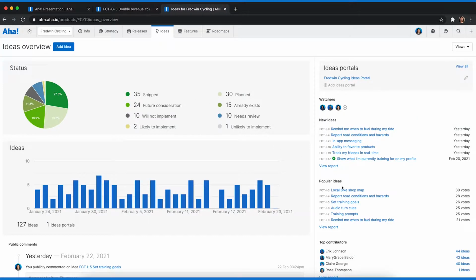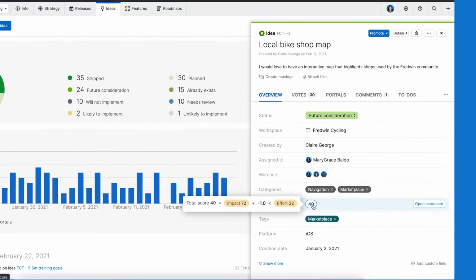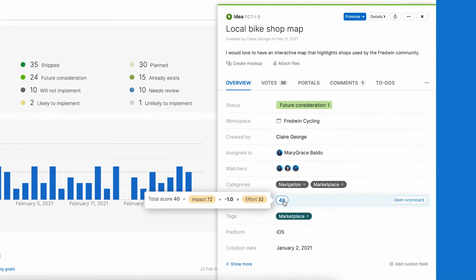Let's take a look at this local bike shop map under popular ideas. This is based on the simple Aha! ideas scorecard for impact versus effort. So many teams will use a more lightweight score for ideas and then either carry that score over when they promote the idea to a feature or use a more detailed scorecard at that point, which we'll look at how to do later on.